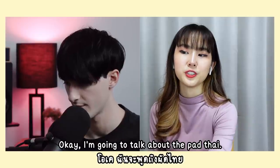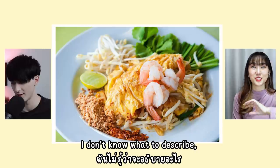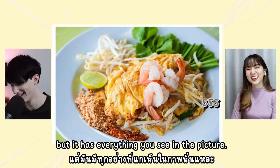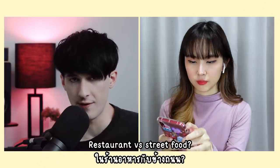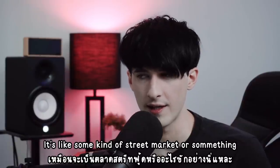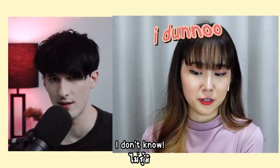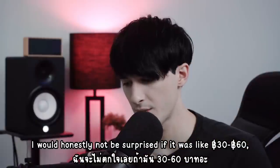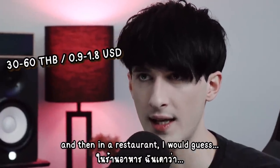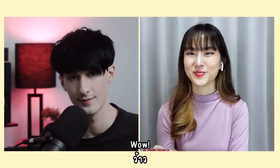Okay, I'm going to talk about the pad thai. Okay, yeah. I don't know what to describe, but it has everything you can see in the picture. So I have to guess two prices, right? Restaurant versus street food? Yeah. I think when we got pad thai in some kind of street market, wasn't it like 50 baht or something? I think it was super cheap. I would honestly not be surprised if it was 30 to 60 baht. And then in a restaurant, I would guess maybe 190. I'm gonna go with 190. Wow, you're correct.